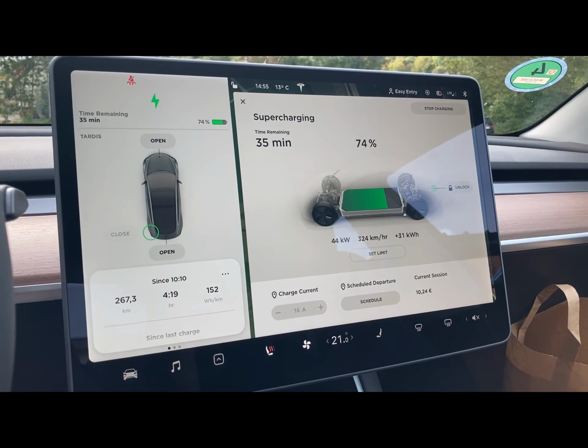Let me see how long I will have to stay here. I want to charge, let's say, up to 70%. 15 minutes. I guess this is 70. Oh no, this is 70. Okay. Well, it also says 15 minutes.